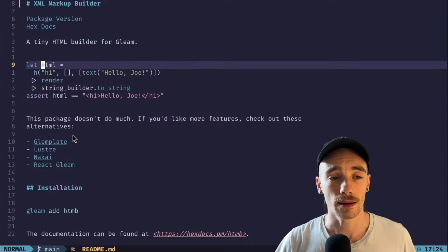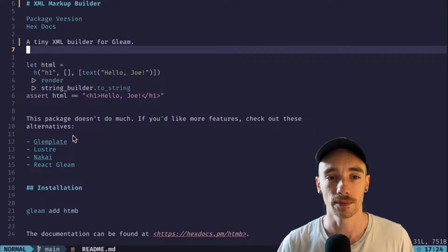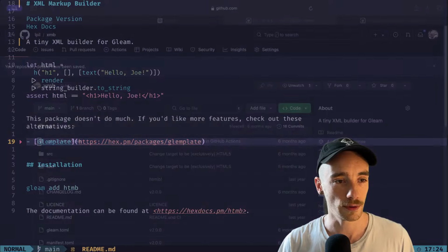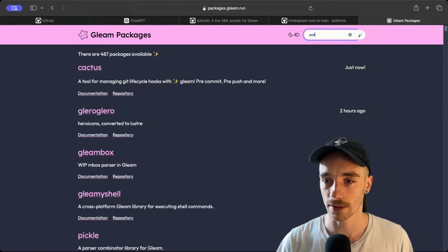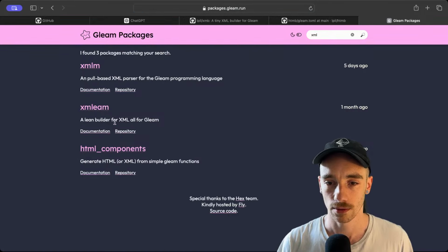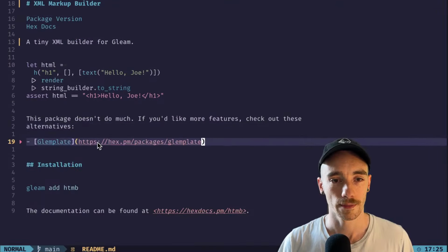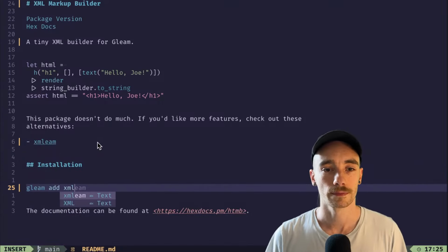So, a tiny XML builder for Gleam. What was the name of the one that I found before that I didn't get the API of? XML. Oh, look at these lovely new things. Okay, so it's this one. Nice.